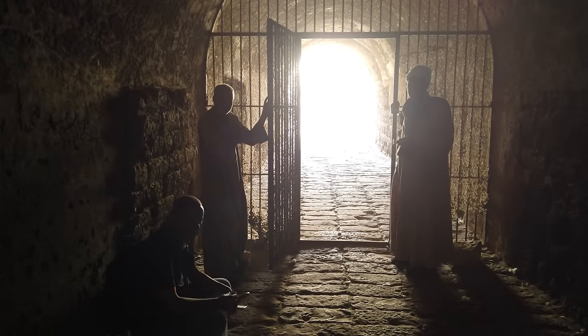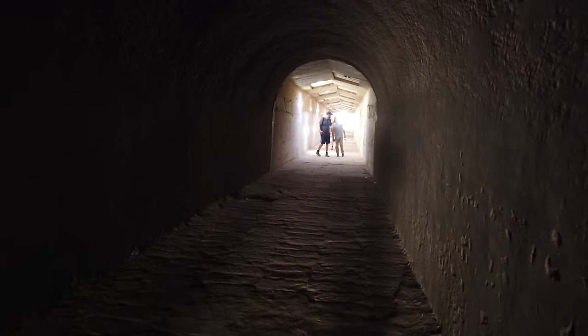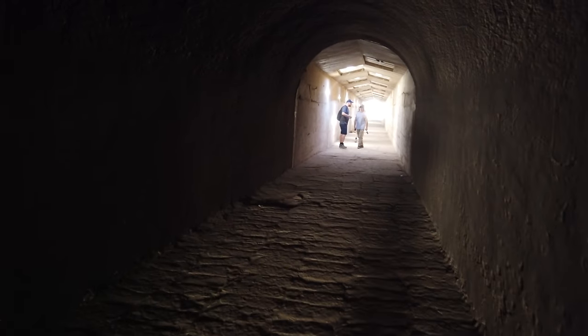Excellent. Thank you. So another thing to point out is this material here is mud brick. So that likely would have been in very late dynastic times. So this is the youngest portion of the tunnel.